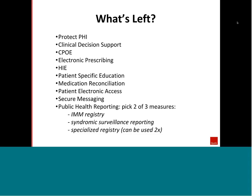And then the second piece of the patient electronic access requires at least 1 patient seen by the EP actually viewing or downloading or transmitting their data to a third party. So we'll get into this a little further, but this is a significant reduction in the threshold here.